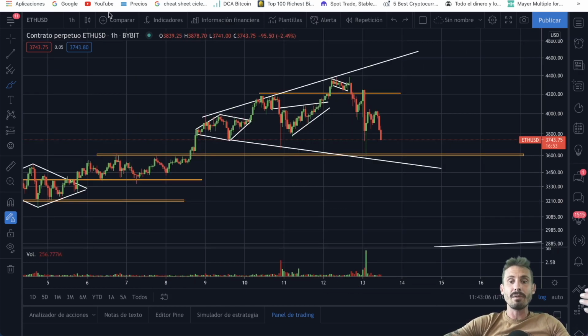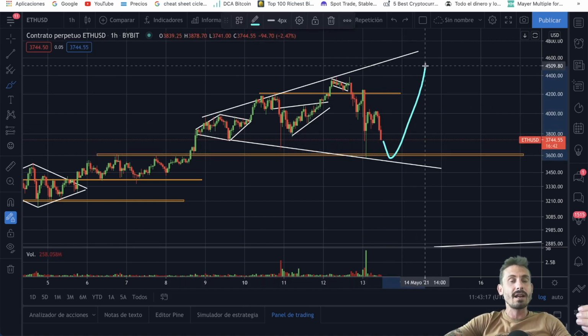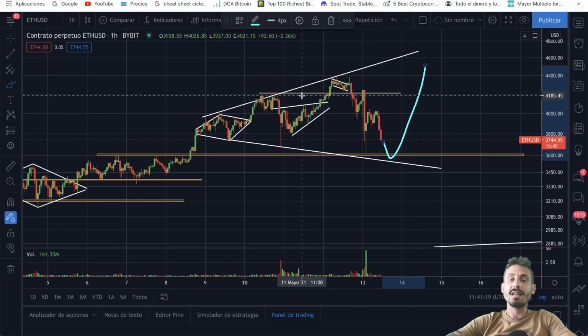$41,000. We'll also be checking out Ethereum breaking major support levels at $4,000, and I'll show you how the $3,600 range is very likely going to hold nicely as support, and we'll be getting a bounce from here, guys. We'll be checking this out today.